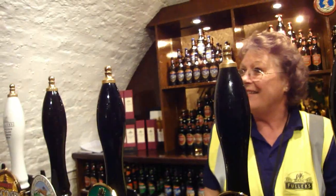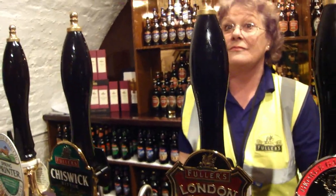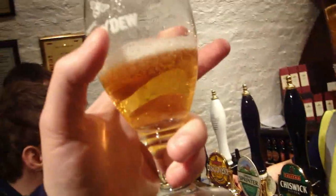It's probably the younger generation also. They're not used to the bitterness of the beer, because it is. Lagers aren't as bitter, that's correct. Guys, here's the honeydew. This is keg, right? Yes. I actually anticipate the malt sweetness.